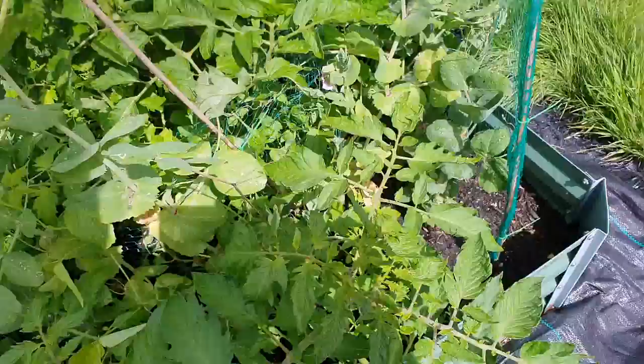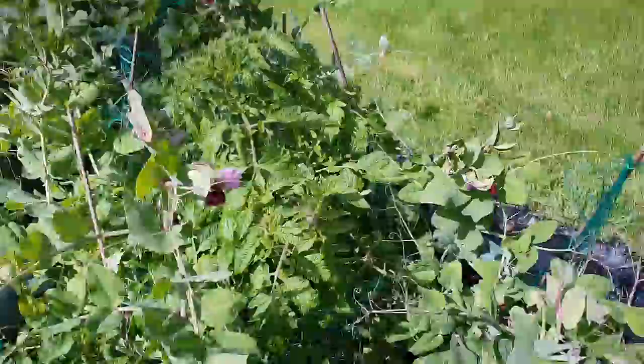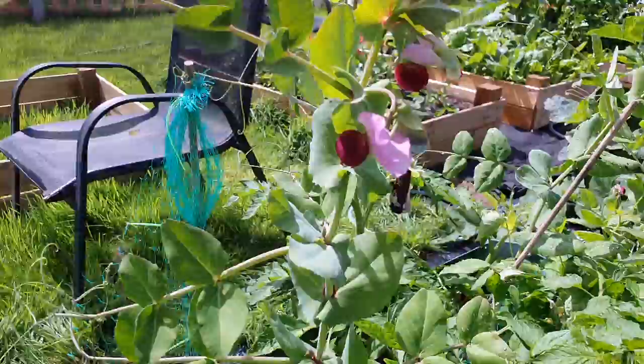This is one of the black Russian tomatoes. Don't have any flowers yet, but I don't expect them to be too far off. Now, I know I need to mow. Please forgive my non-mowed lawn. We will be mowing quite shortly. They're just beautiful, aren't they?